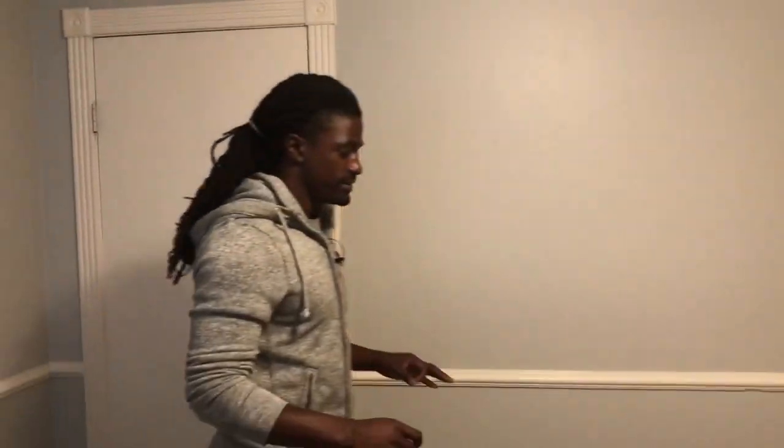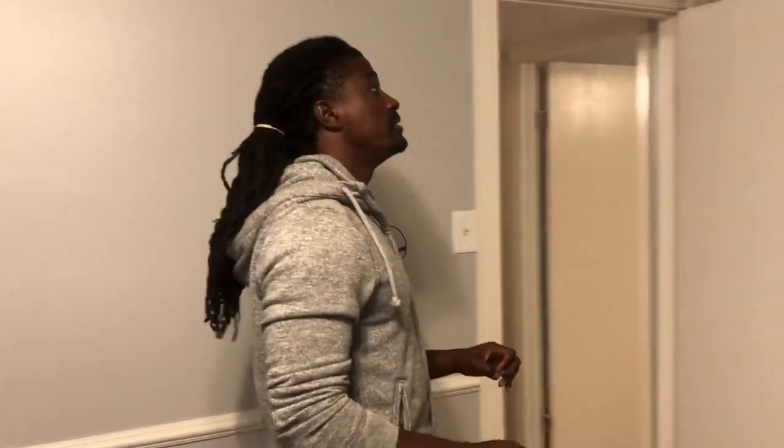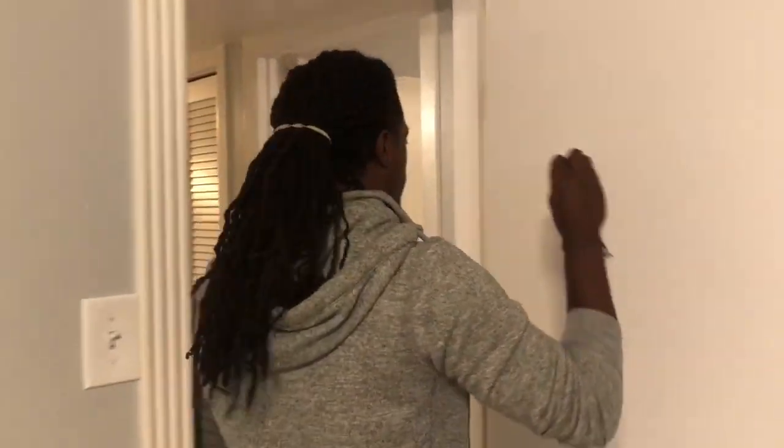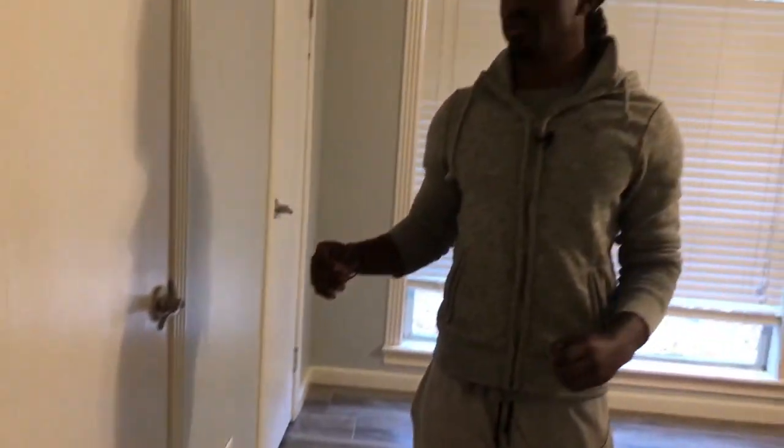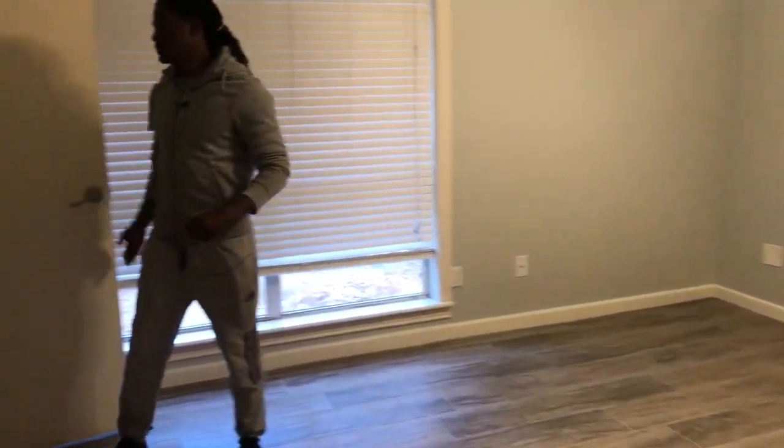So we wanted to keep everything pretty simple. Nothing to really pop out, nothing crazy. Simple door handles, all silver door handles. We didn't want different types of door handles. And if you come in here, this is the master bedroom. You have a walk-in closet.